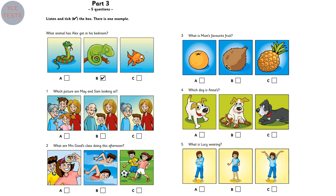One. Which picture are May and Sam looking at? This picture's nice, Sam. Who's in it? Mum, my grandpa, and my cousin Tom. Where's your dad and your grandma? They're not in this picture, May.